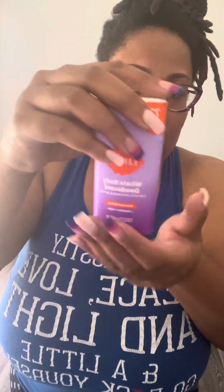So I've been using this deodorant. I think I bought it earlier. Well, this is now July. So I bought it in June, but it hasn't been a month yet. It's probably been around a month. And first of all, it's already gone. We'll get to that in a minute.